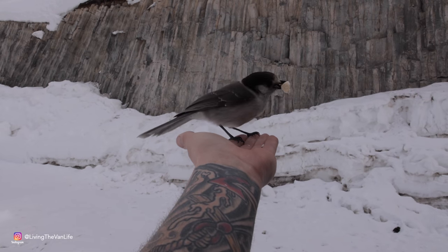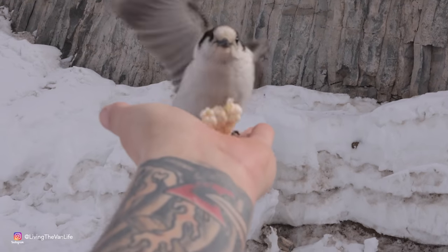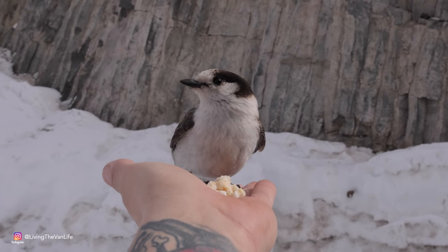That's always super cool up here at Mount Baker. The gray jays, otherwise known as mountain jays, they love to come and eat right out of your hand. It's pretty cool. They're pretty tame, pretty brave. So anytime I'm up here, it's always fun to share a moment with those guys.